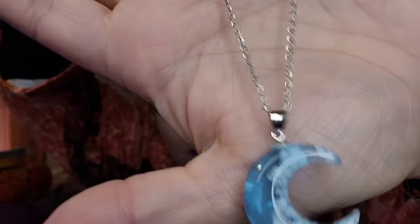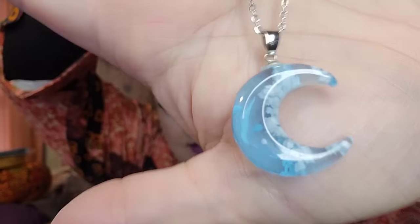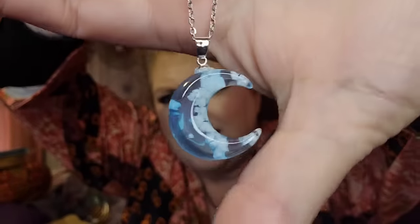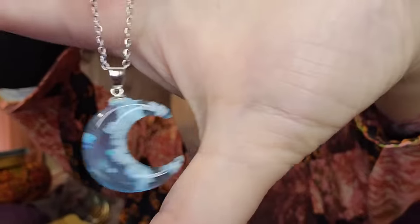Okay, so here's another necklace I got. This one was $1.78. Yes, it's not the most expensive necklace you've ever seen, but it's gonna look so cute. Like, stuff like this just gets me, I'm telling y'all. $1.78. Isn't it beautiful? I just think it's gorgeous. See how it's kind of see-through? I just love it. I love it.